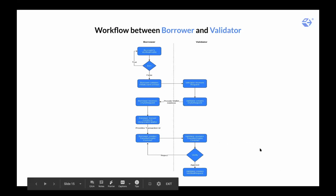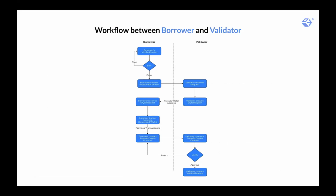So this is a workflow between borrower and validator. First of all, the borrower creates a profile, and after the validator verifies the profile, the borrower can apply for a loan. The validator can also ban a user if there is any violation. As you can see here, the borrower initiates the whole process by creating a loan request. Then after verifying the request, the validator can ask the borrower to transfer collateral to a provided wallet address. The borrower has to transfer money to the requested wallet and provide the transaction ID to the validator. After the validator verifies the transaction ID and approves the request, it will be visible to all the lenders, as you can see here, selected by the borrowers. Next slide, please, Manish.